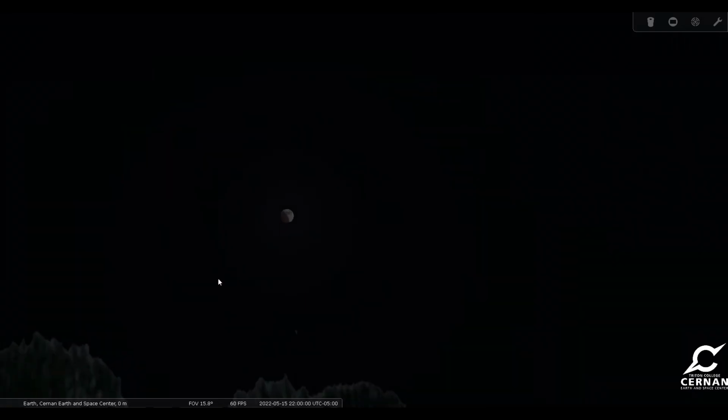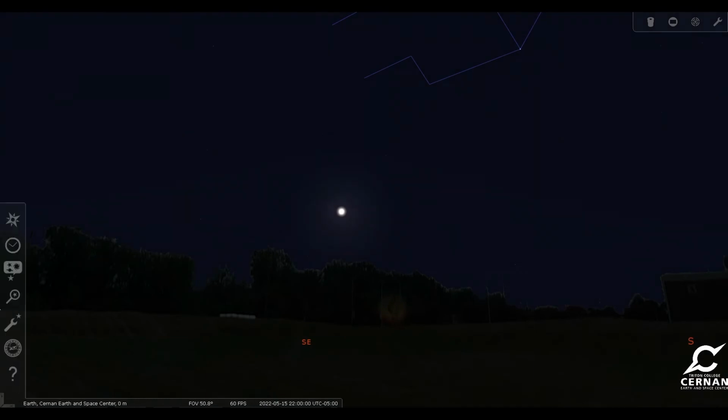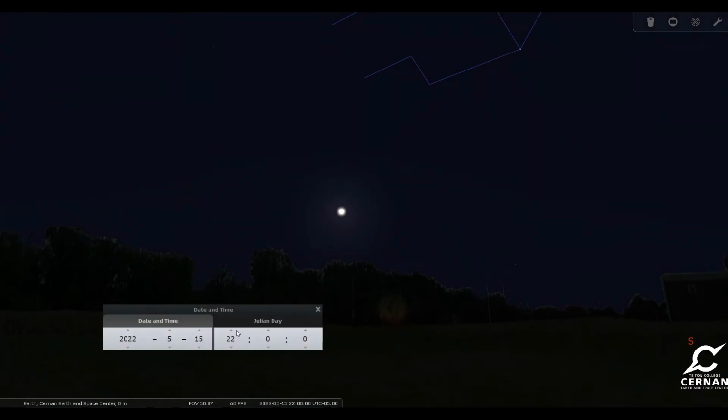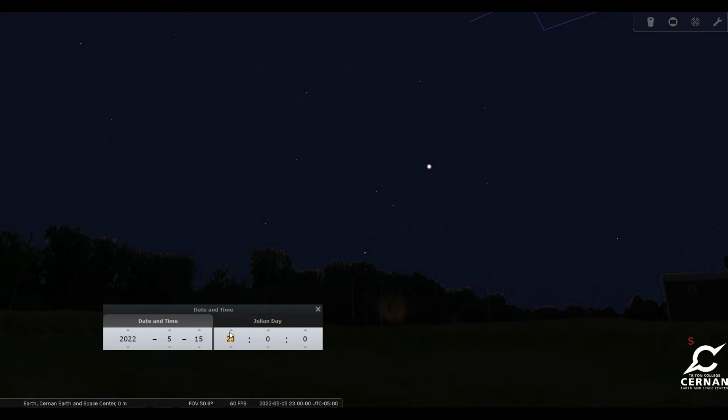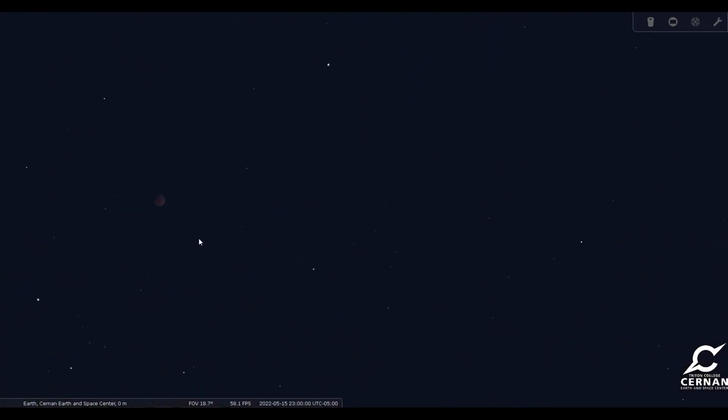So we're going to fast forward our time to about 11 o'clock. Let's zoom out here. We see it does still look somewhat bright. We're going to jump forward an hour, and we'll see the moon gets very dim all of a sudden, just jumping forward that 1 hour. And if we zoom into the moon now, we'll see that it looks completely different. It's very deep red in color. It's not as bright as it was, and that is because the moon has moved completely behind the Earth's shadow from the sun, and it is blocked from direct sunlight.